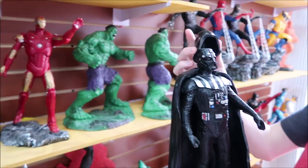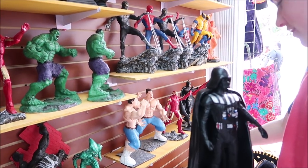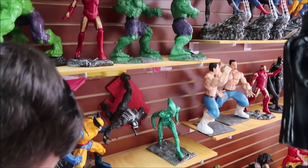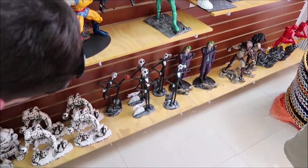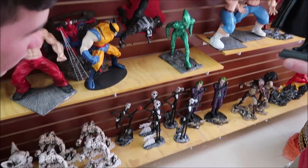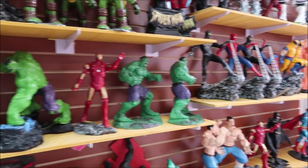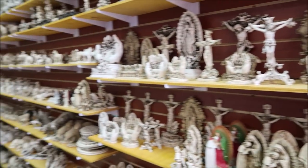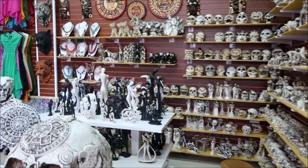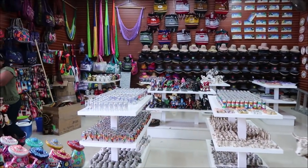Look, it actually comes off. Wow. I found a Predator, too. I like the Jack Skellington down there. Looks like he used to have a lightsaber and now it's gone. Uh-oh, somebody broke his saber off. I love how they did the exact same one. Oh, there's smaller ones over here.